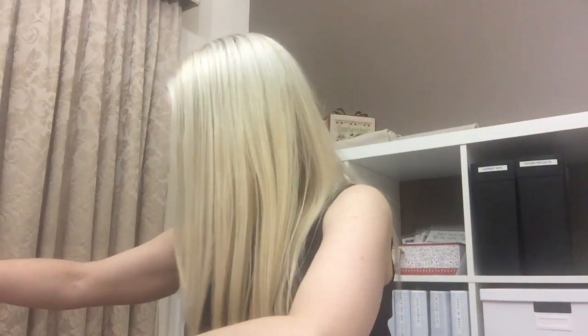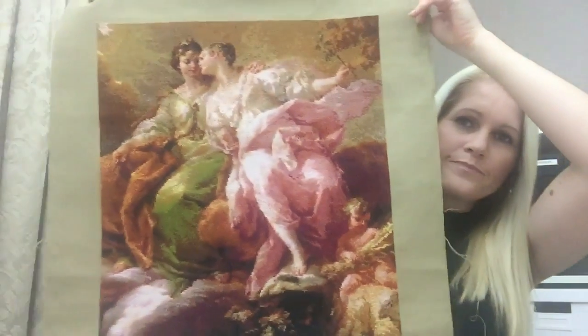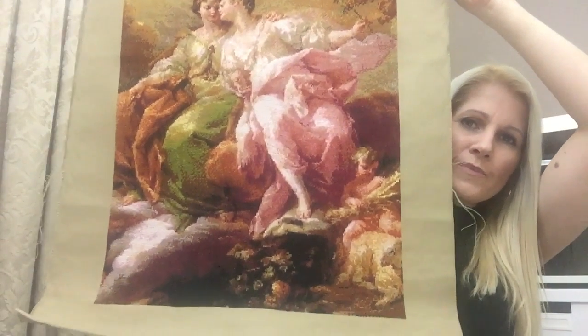Is it there? So this was done on the recommended 14 count Ada and has been rolled up for a while. This one was finished back in 2007 and is a full coverage piece. It's pretty big.